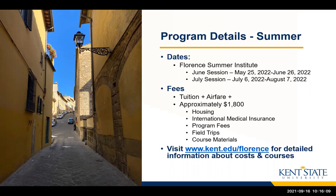And again, I have the fee breakdown so you can see all of the same things are included, but obviously the cost is a little bit less because you're there for not quite as long as the semester. We have more information on our website about the Florence Summer Institute, and our courses will be posted on our website within the next couple weeks. So those should be ready as well.